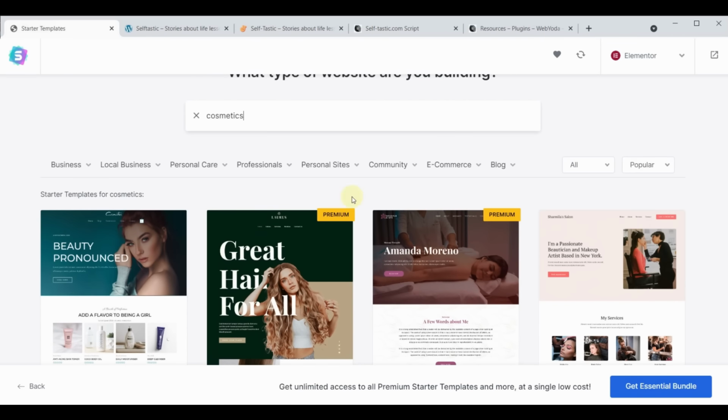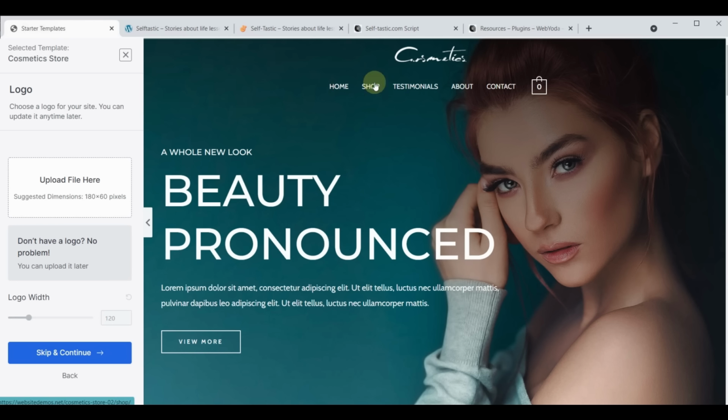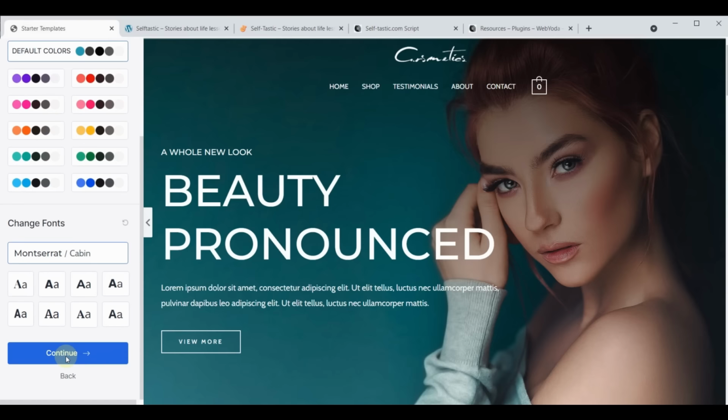In my case, it's the first one. It may be farther down the list. So you want to go ahead and click on that. And this brings up the starter site we're going to use to build our website. There's a number of options you can fill in here, but we're going to do all that ourselves later. So all we need to do is click on Skip and Continue. We're going to scroll to the bottom. We're going to choose Continue.